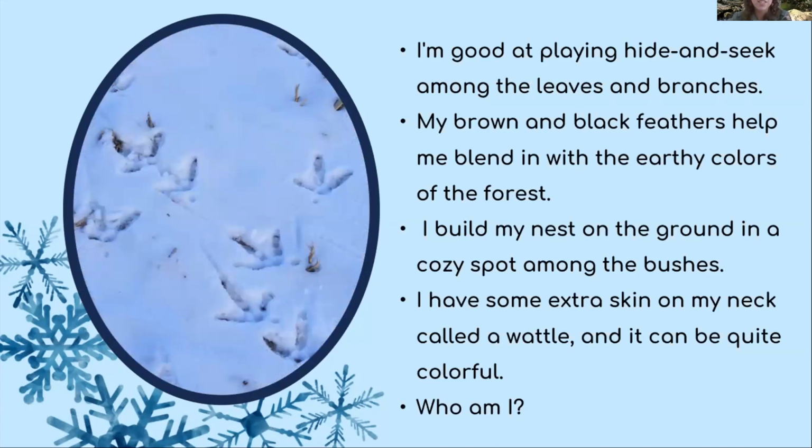Okay, this is the biggest bird that we have in Great Smoky Mountains National Park. The brown and black feathers of this bird help it blend in with the earthy colors of the forest. Though most people associate this bird with Thanksgiving, they still hang out all winter here, and they build their nests on the ground and make a cozy spot among the bushes.